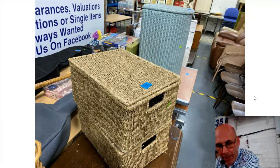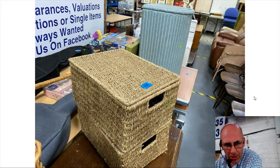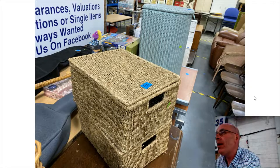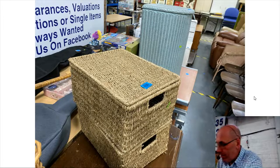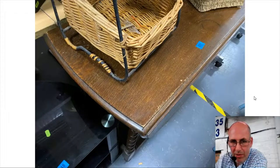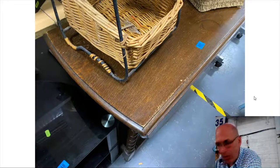These two, what are they called? Seagrass baskets. And I've got £4 bid. Four bid, five anywhere. £5 anywhere on these. Selling away then at £4. £4 to number 1389 and lot number 651 is the barley twist drop leaf table.